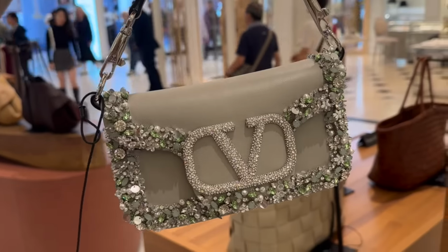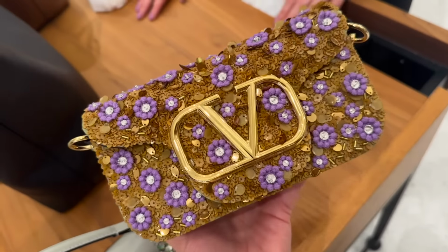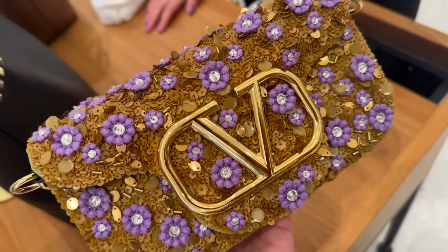Guys, they just pulled another stunning Valentino bag. Wow, this for fall with all these colors. Oh my god. Okay, I am in love. Which one do you prefer? Also this, I love the braided trim. Very cool.